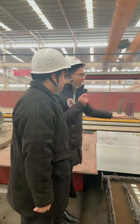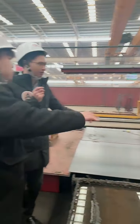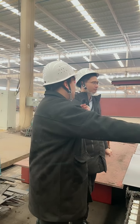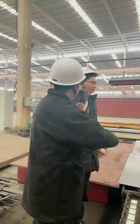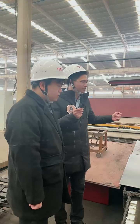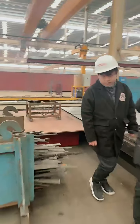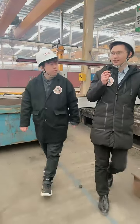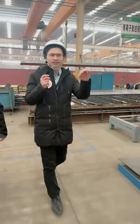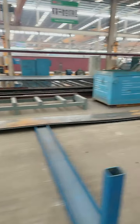So we can ensure our machine is suitable for maybe 99% of cranes in the world. The advantage is that the main girder side plate is a complete steel plate. No welding, so it is much stronger. Okay, we can have a view.